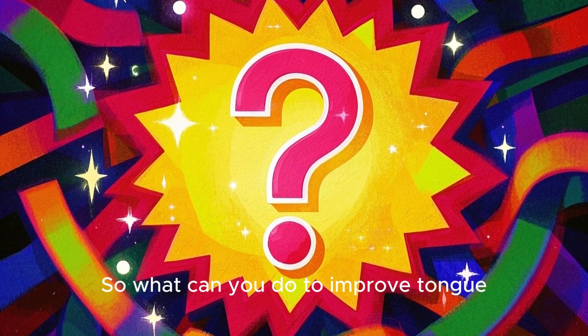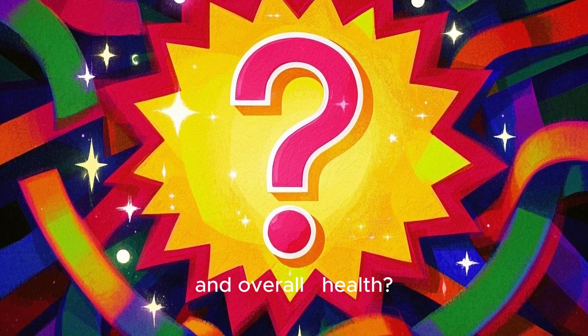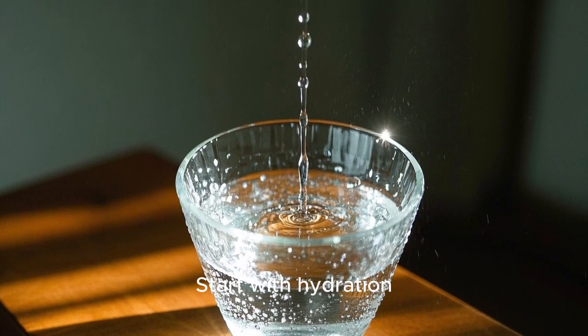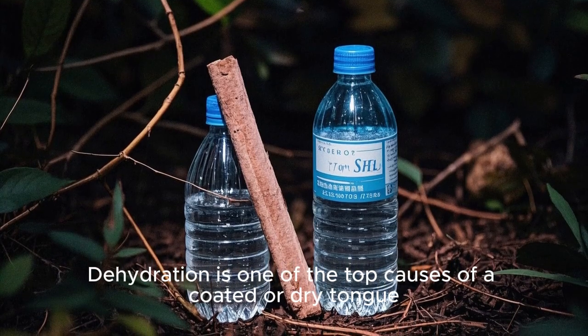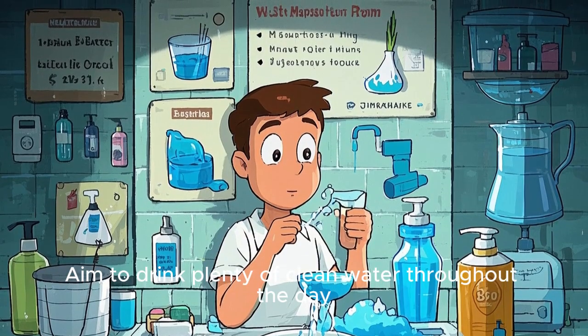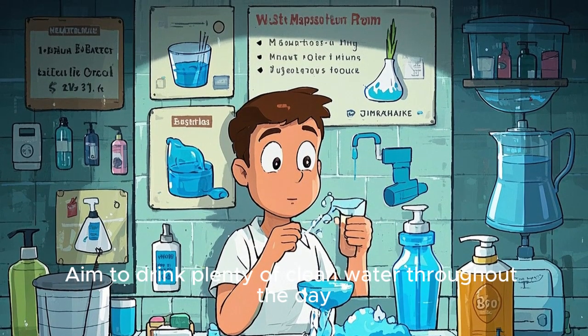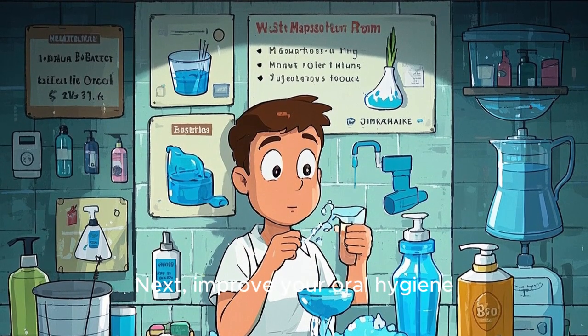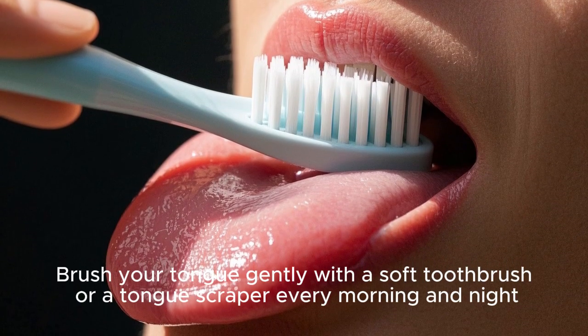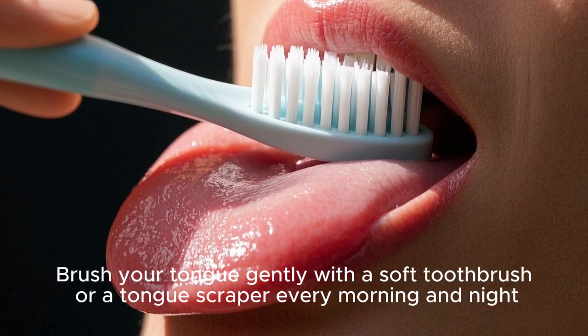So what can you do to improve tongue and overall health? Start with hydration. Dehydration is one of the top causes of a coated or dry tongue. Aim to drink plenty of clean water throughout the day. Next, improve your oral hygiene. Brush your tongue gently with a soft toothbrush or a tongue scraper every morning and night.